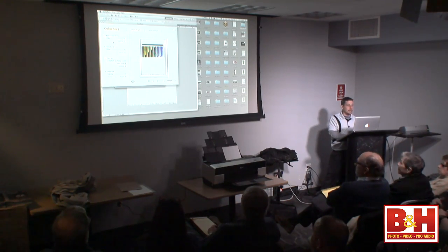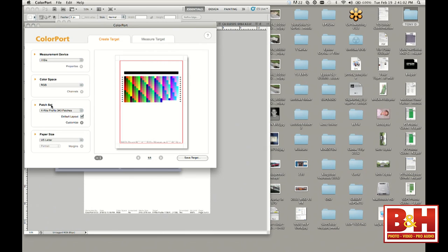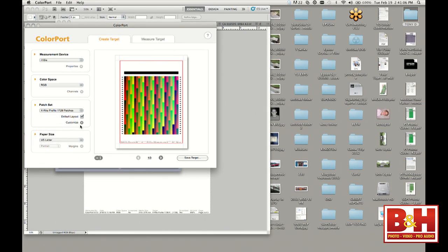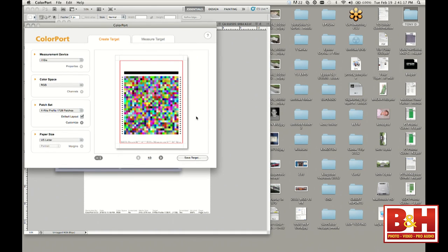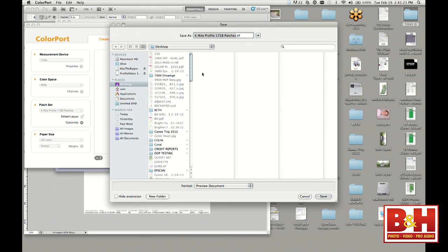So, ISIS, that's my device. RGB color space, yes, because I'm going through the driver. I want 1728 patches. I am going to customize it because I don't want all my same like colors next to each other. I don't like doing that myself. So I'm going to tell it to scramble them. My paper size is going to be letter. I'm going to turn around and save the target. 3880 patch target.